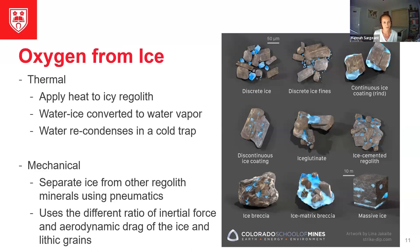Okay, so how might we extract some of this water or oxygen? So if we're going to extract oxygen from the ice, one of the most common techniques that you might use is thermal extraction. And there's loads of different ways that you might do that. And it's simply applying heat to the icy regolith, and then that ice is converted into water vapor. And then you can collect that on some sort of cold surface or cold trap where it will recondense and you can store your water. And then later on, you can perform some sort of electrolysis to separate the hydrogen and oxygen if you do just want that pure oxygen extracted.